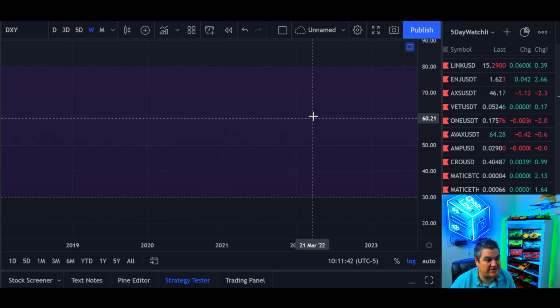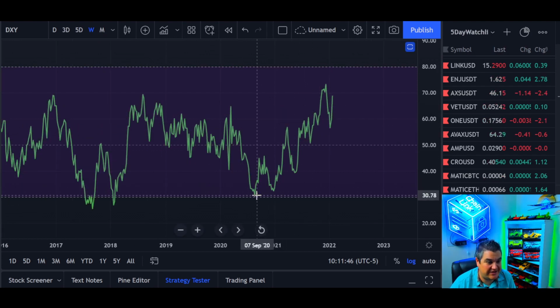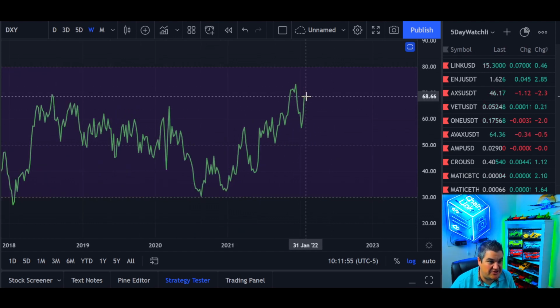How about the weekly scale? Let's go see what that looks like. So there's your weekly. We're in an uptrend, right? We've been in an uptrend since September of 2020, August even. Ups and downs, higher lows, higher highs. That's what you'd want to see if you want the continuation up.